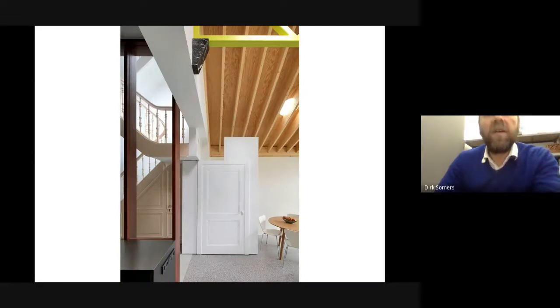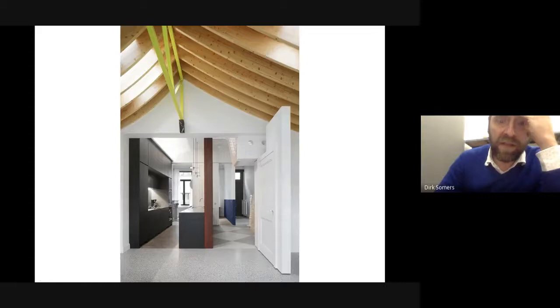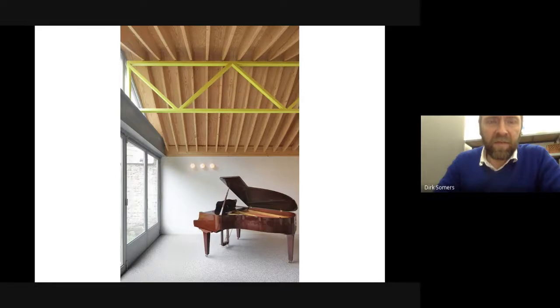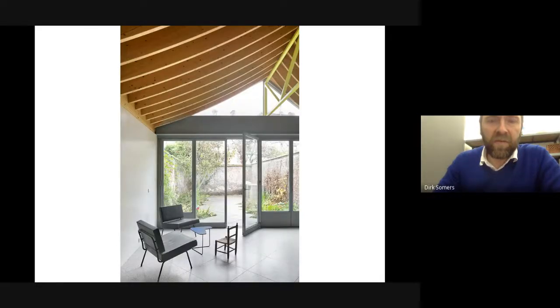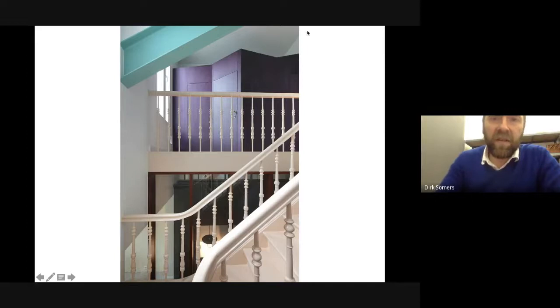This is the tent room where we have the flashy truss with the curved rafters. And this is a bit of a key picture to understand the project. We like the idea of this diagonal with a blue wainscoting, a red stud wall, and the yellow truss. The piano. This is also a door which folds open. And then if you go up the stair, you again bump into this screen, which has a sauna and a bathroom in it.